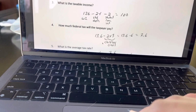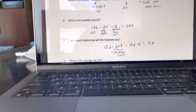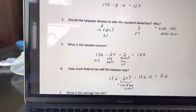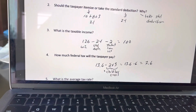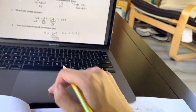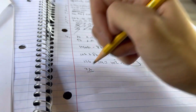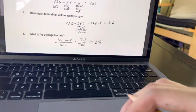And then the average tax rate, what do you do? Average tax rate. Tax paid divided by W2. Okay, tax paid divided by W2. So 7.6 divided by W2, which is 120. Wait, is it 120? Oh wait, 126. And that gets you 6%.